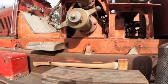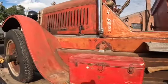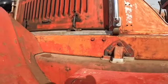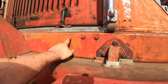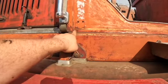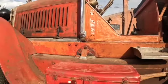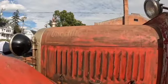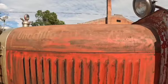Original paint. At least most of it. Looks like someone painted over this at one time. This red paint is not right. This orange paint underneath it's faded with the gold leaf is correct. You can see that. I think someone has painted this truck afterwards, but we have to investigate more. What a cool truck. Unadilla Fire Department. Look at that.